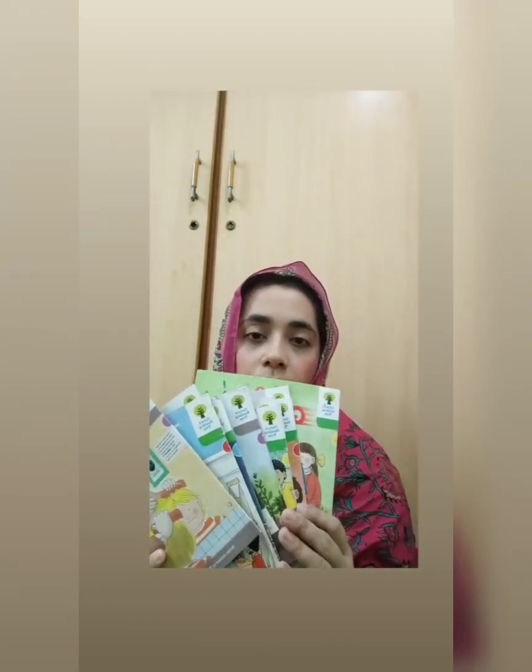pictures over here. There are a lot of levels of every book, which is mentioned at the back over here. You can get these Oxford books from their main page, and it's also available in the Mall, I guess. They have a store over there, and you can get these books from there. So there are a lot of books.